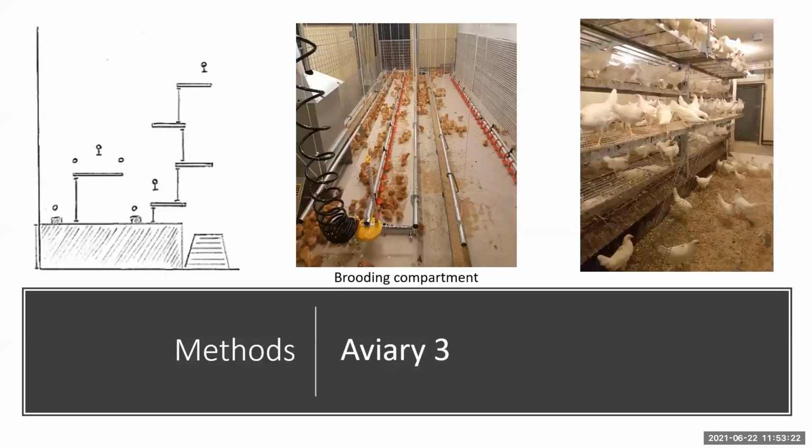Aviary 3 has an open concept brooding compartment, where chicks can access the whole length of the barn, a swinging platform, and 6 perches. Again, the free-run phase adds a litter area and multiple tiers. This aviary is the most spacious and complex of the 3. Bird density was kept consistent between all 3 aviaries in terms of litter and floor space per bird.